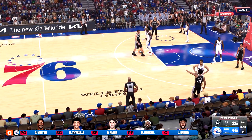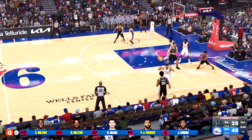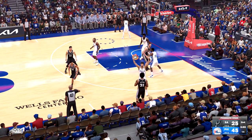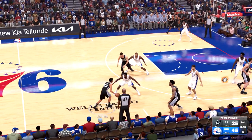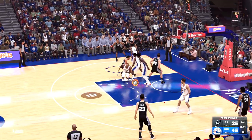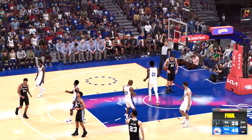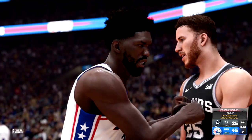Catching up on the changes for Philadelphia. P.J. Tucker comes in for Montrezl Harrell. And it's Shake Milton in for Matisse Thybulle. Pirtle, he's checked in for San Antonio. Now here's Jones. Driving to the basket. And he gets the whistle. Two free throws coming up.